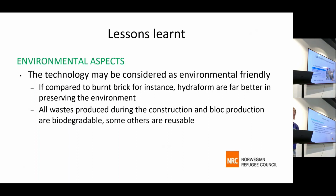What are the waste products, out of interest? Yeah, except the waste that comes from the cement. Other waste, let's say the remaining laterite, can even be reused. The small stones remaining after sieving the laterite, in fact, we use them as a source of concrete. So we don't buy other materials. All the materials are really consumed on the site. That's excellent. Okay. Thank you.